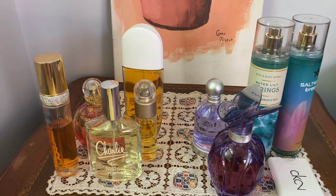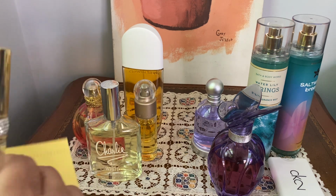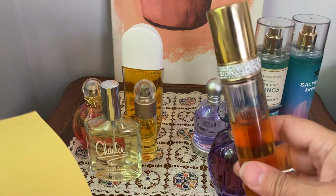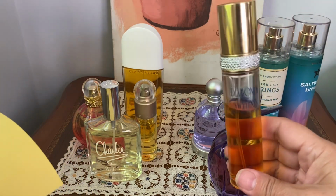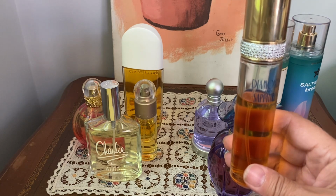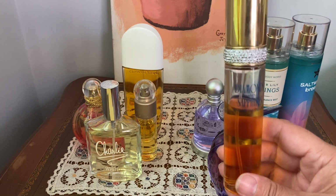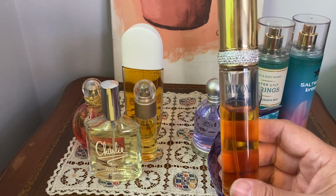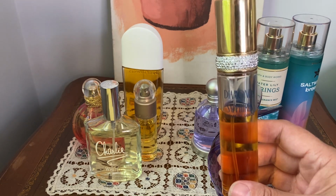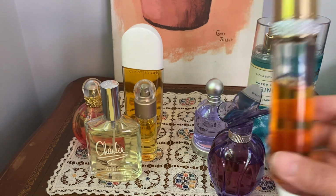Anyway, the first five I'm going to show you are more on the melon side. I'm going to show you my very favorite melon fragrance first. This is Diamonds and Sapphires by Elizabeth Taylor. This is my favorite one. I haven't found anything that could top this one. There's a lot that I like very much, but as far as that aquatic summer perfume, this is it.